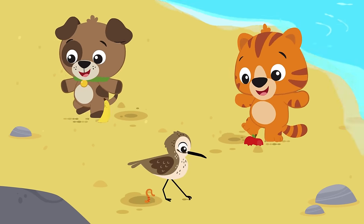Ocean explorers, today Dean brought us to this cove, a special quiet beach. Dean says this cove is a great place to build sandcastles. Want to help us build a sandcastle? Let's do it!